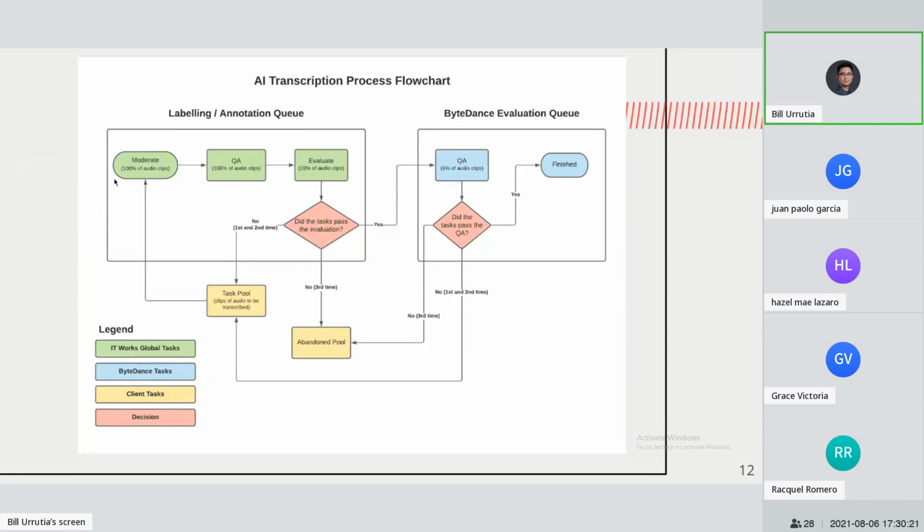So ayun. So let's start here first on the pinaka left, moderate. Moderate is actually you guys, the moderators. So you guys are the transcriptionists. So you're going to moderate 100% of the audio clips. So if the client gives us 10,000 audio clips, we will moderate 10,000 of them. Sure, 100% of them. So what exactly is moderate?